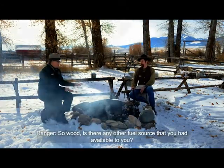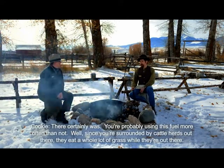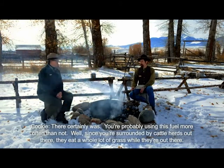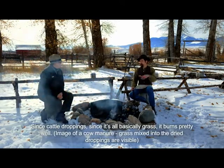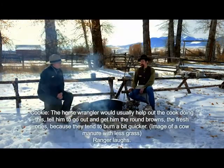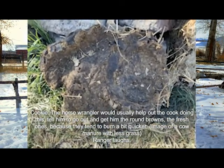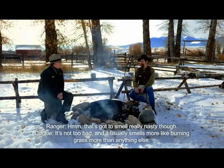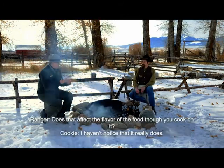So wood, is there any other fuel source that you had available to you? Certainly was, and you're probably using this fuel more often than not. Since you're surrounded by cattle herds out there, they eat a whole lot of grass. And a lot of that grass comes out the other end. Since cattle droppings are basically all grass, they burn pretty well. The horse wrangler would usually help out the cook doing this, telling them to go get the round browns, or the fresh ones, because they tend to burn a little quicker. That's got to smell really nasty, though. It's not too bad. It usually smells more like burning grass than anything else. Does that affect the flavor of the food you cook on it, though?